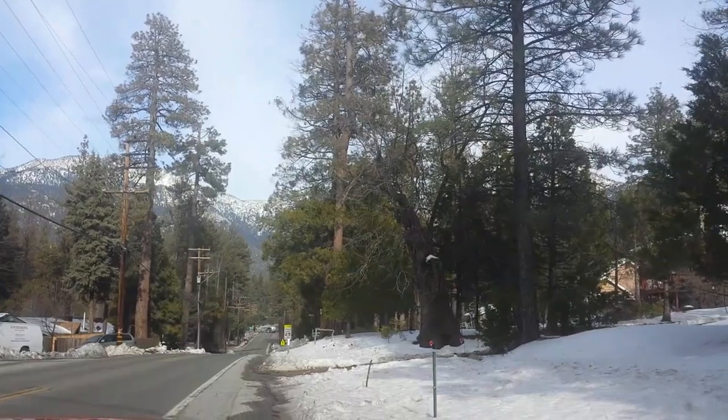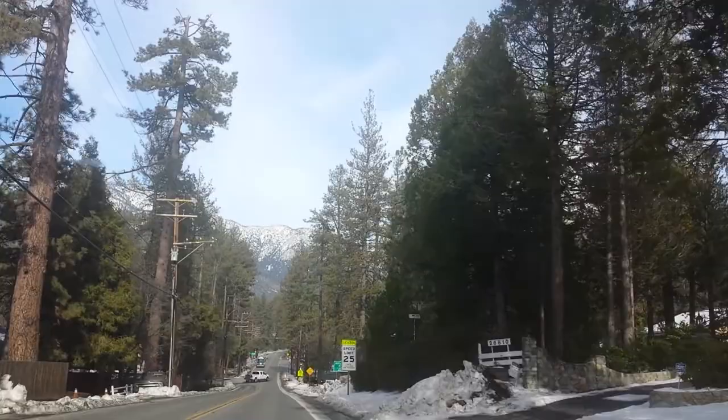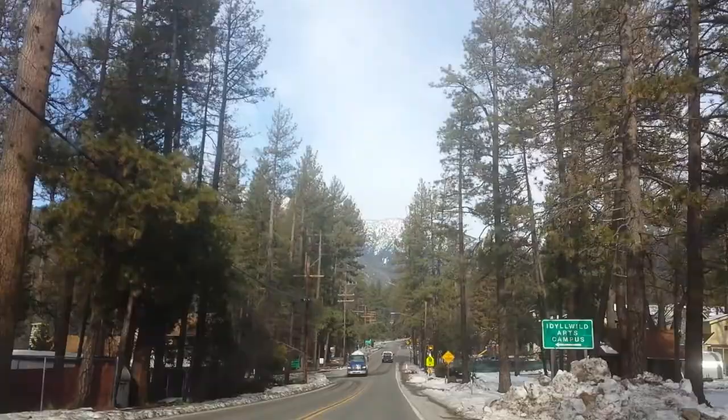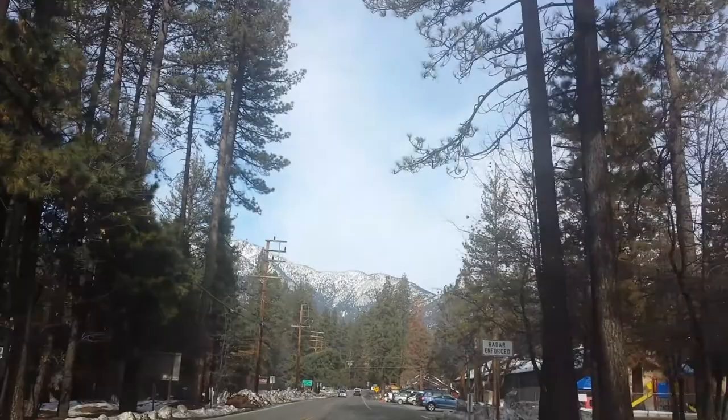Idyllwild 2016. We're getting there in a beautiful Mustang convertible, January 2016. We just had the top down. It's about 70 at home, but here the outside temperature is 46. On the East Coast they think that's warm, but I think that's freezing. We have the heater on high.